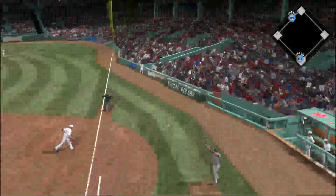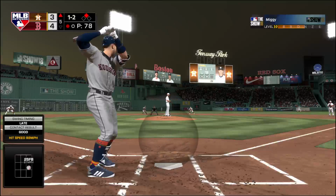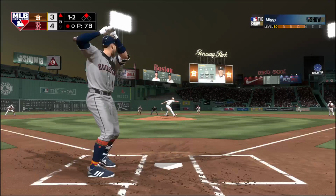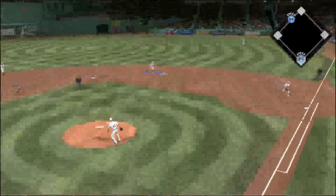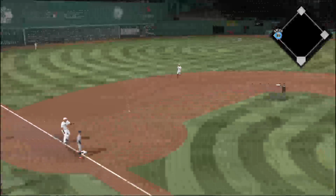Hit on the ground down the first baseline. But this is a foul ball as the count holds steady at 1-2. The next 1-2 pitch is put in play to the right side of the infield. On to Moreland, and that's in time for the second out.